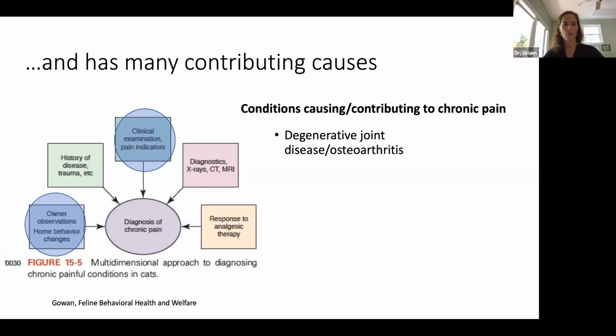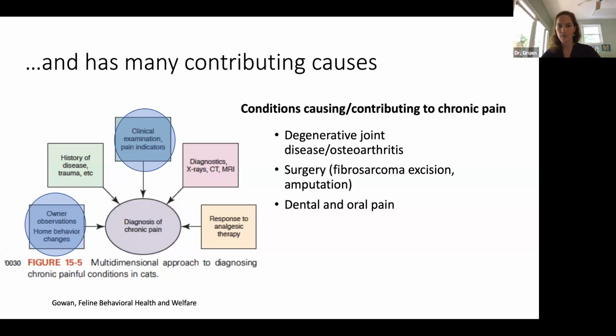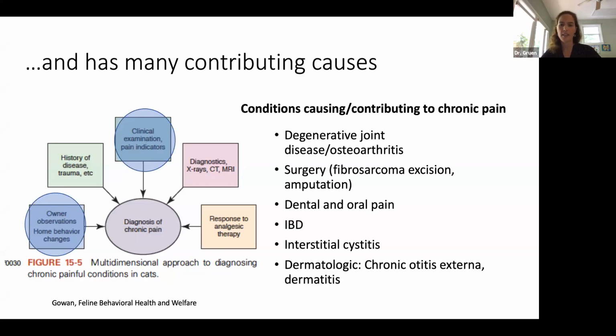So again, these contributing causes: degenerative joint disease, which I think about a lot, but there's surgery and long-term effects of surgery. Dental and oral pain is really important, and especially in cats. IBD, interstitial cystitis, and chronic dermatologic disease can also be very painful. And neuropathic and neurologic pain as well.